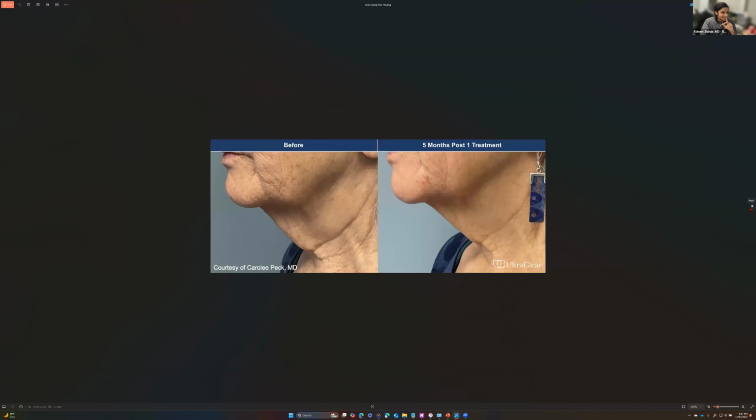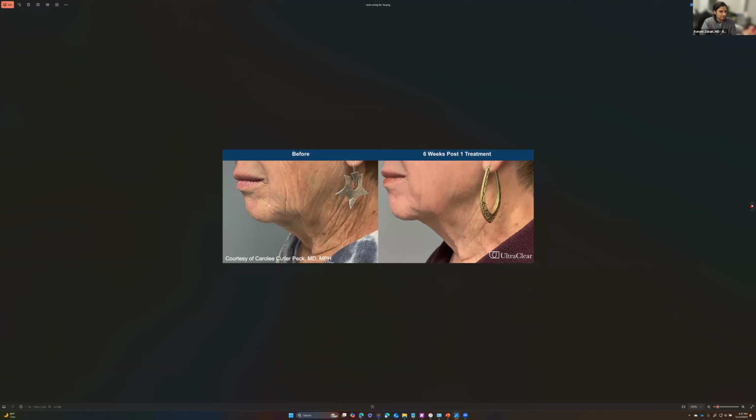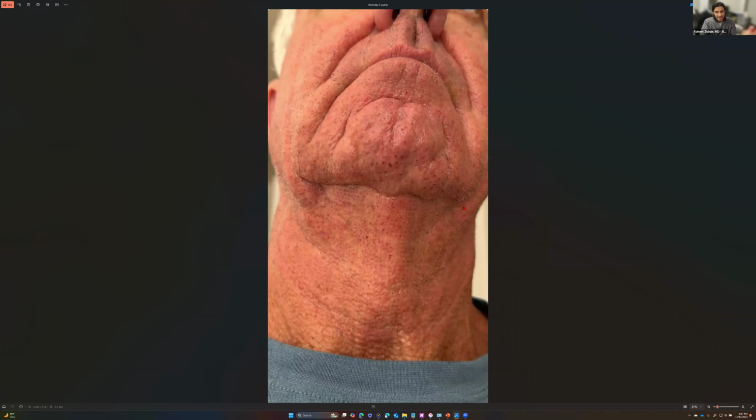And what's really amazing is I'm going to show you the downtime for this laser is nothing, which is crazy. But you can see here, same thing. The lines look so much better. Still, this neck is kind of hanging out pretty far, and she still has jowling. So she still has skin laxity, but the skin tightness and the wrinkles are a lot better.